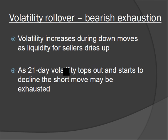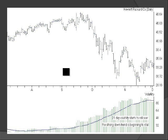This is the volatility rollover, the bearish exhaustion. This is a little different. Volatility tends to increase in down moves as liquidity for sellers starts drying up, things start getting pushed down. As the 21-day volatility tops out and starts to decline, the short move may be over. So it's kind of the reverse of what you see. It doesn't always work because moves to the downside can be very sharp and very quick.